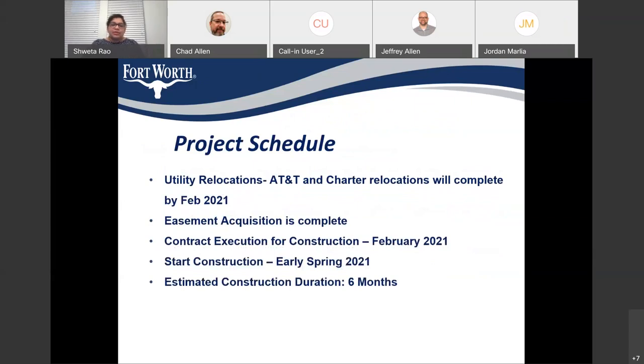Coming to the project schedule, the easement acquisition at this location is complete, and we are currently waiting on utility relocation from AT&T and Charter to start the construction. So we will be executing a construction task order with our contractor in February of 2021, and we would start construction as soon as we have the utilities out of our way. We are currently anticipating early spring for the start of construction, and the duration would be around 6 months.